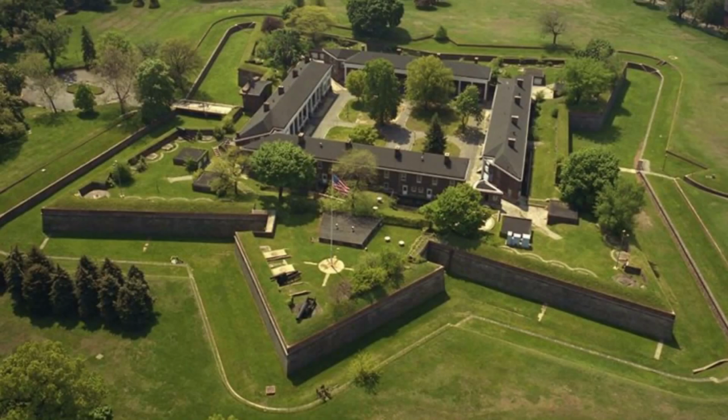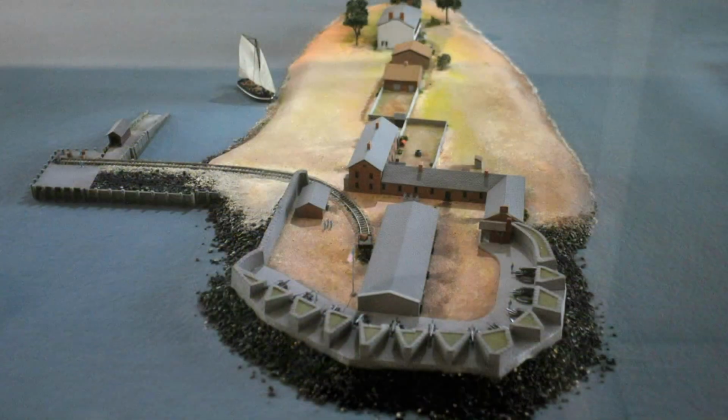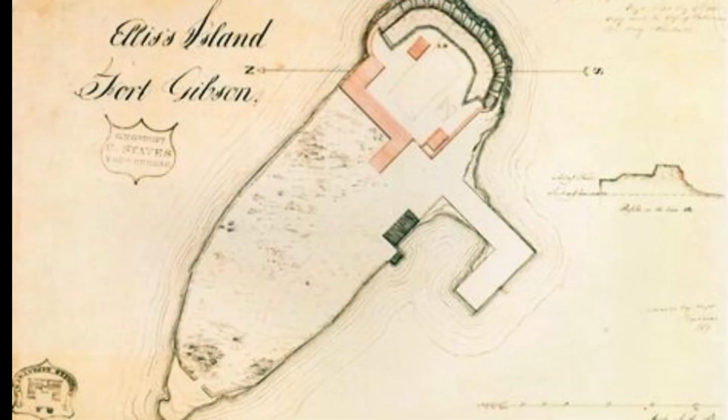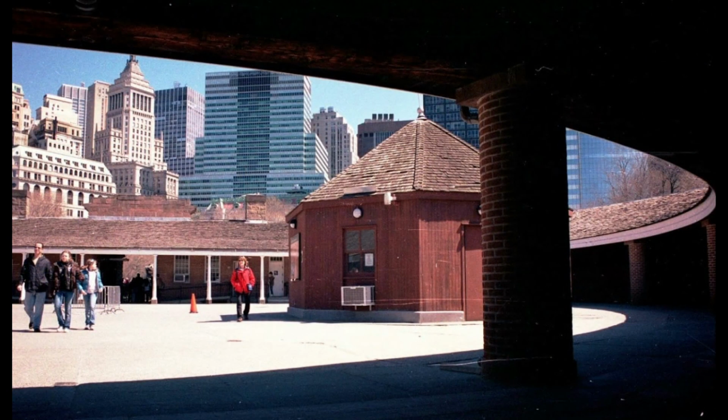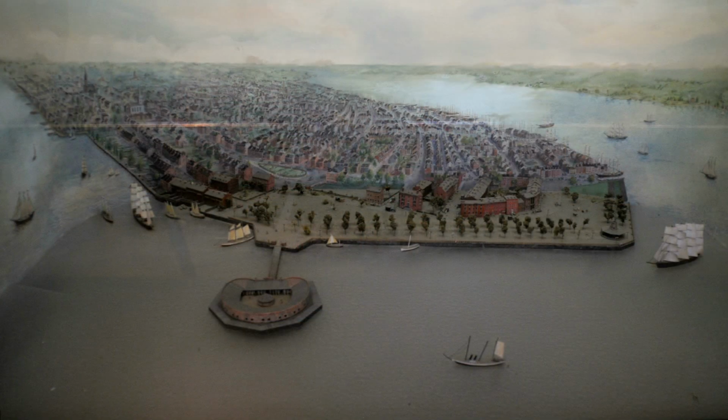On Governor's Island, there was Fort Jay. On Bedloe's Island, there was Fort Wood. On Ellis Island, there was Fort Gibson. And then as a second line of defense, just off the tip of Manhattan, was Castle Clinton, built in 1812.